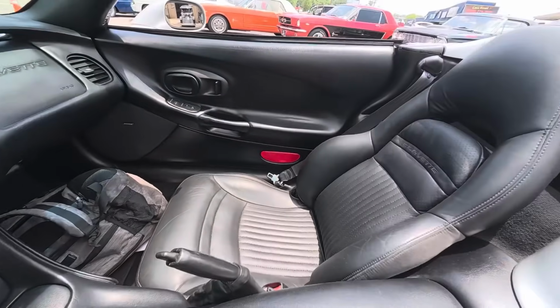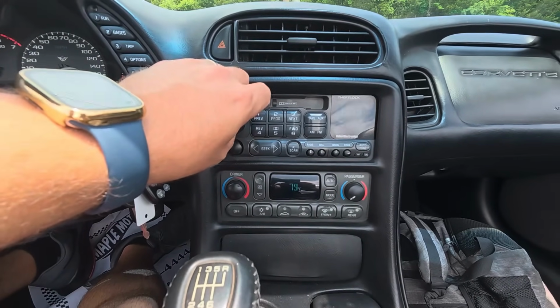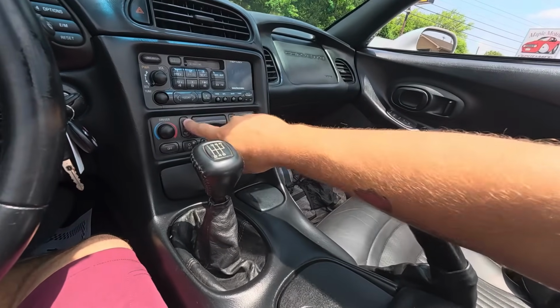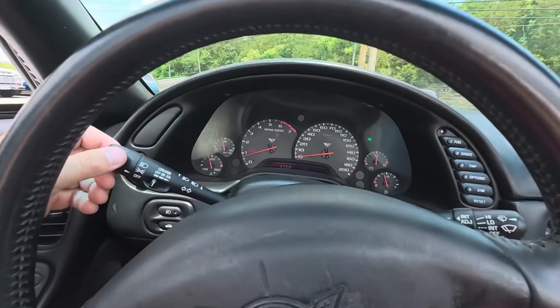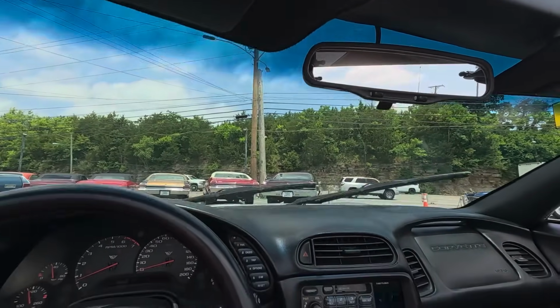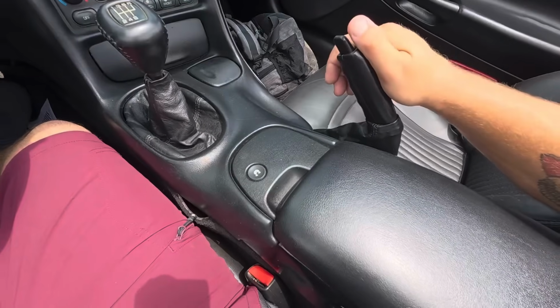Going around the interior. Cold AC. Oh yeah. Turn signals. Wipers. It's all there. Alright guys, we're going to take off down the road and see what else we can find on this one.